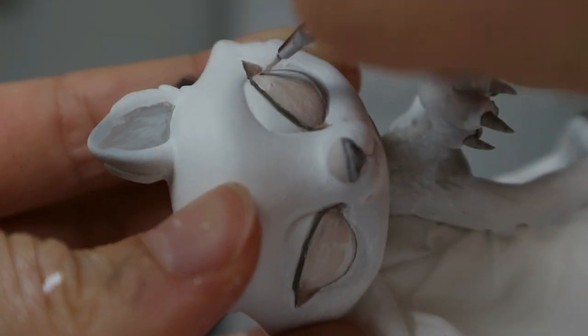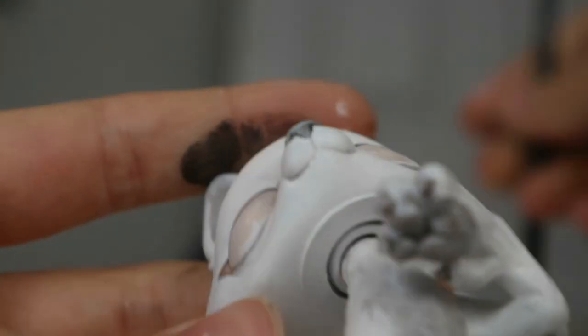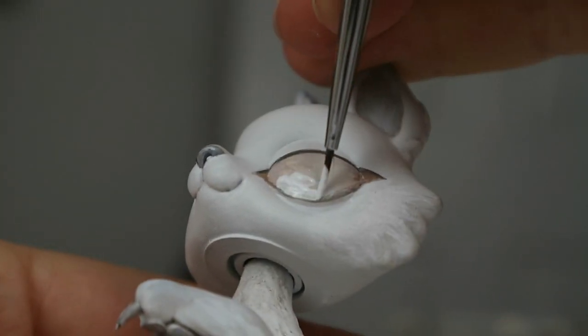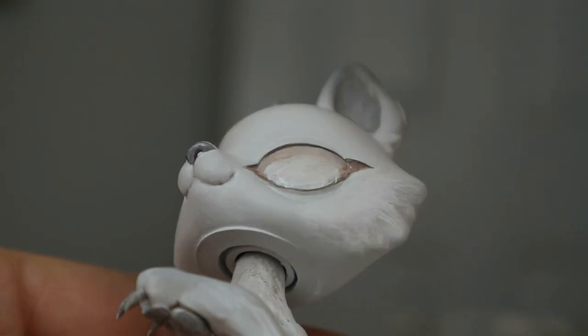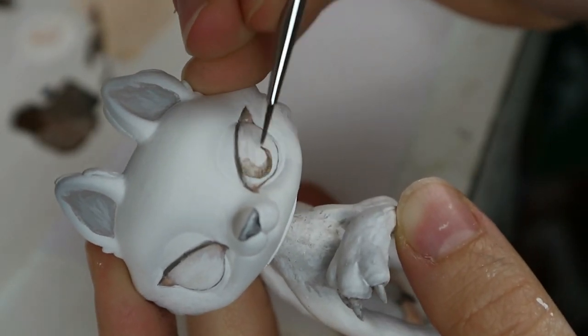So I had no idea going into this that this would even look good, and I was also nervous because I'm painting on top of white paint, which means if I mess up, I gotta cover the whole thing somehow with white paint again. But you can see it actually turned out really cool.